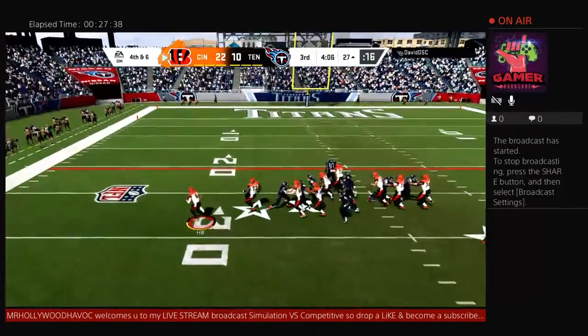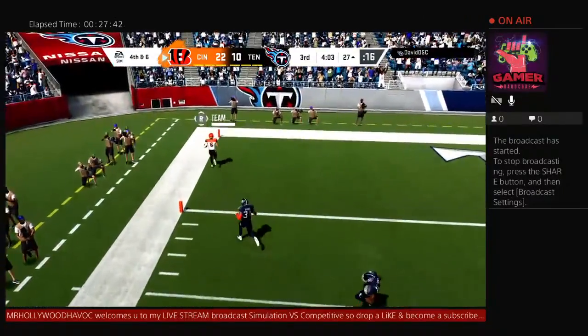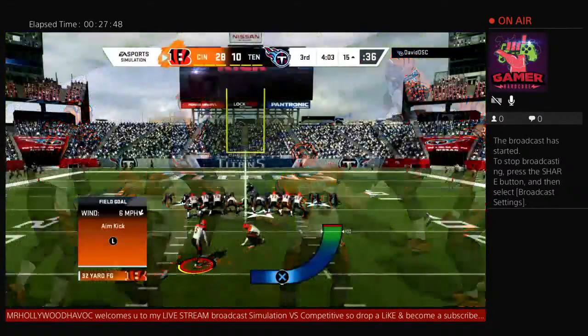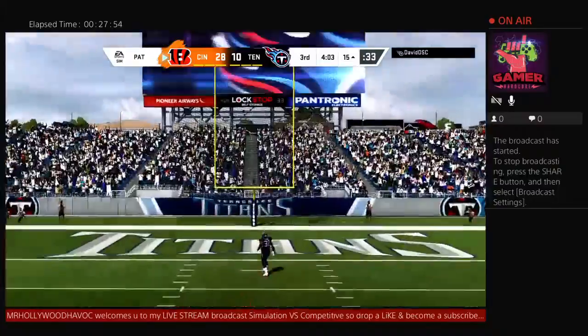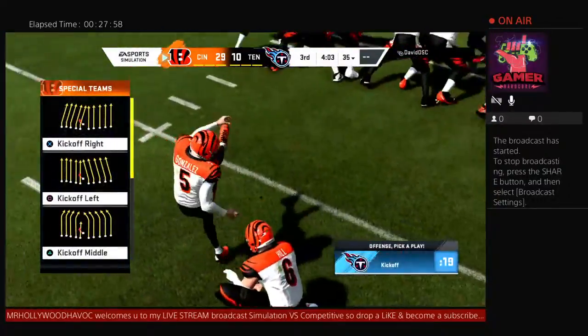And the holder's going to keep it. He's going to try to run for it. There he goes left side. And he'll take this into the end zone for a Bengal TD. Taysom Hill, 27 yards. And the Bengals, they widen their lead. Still plenty of time left in the game, but now starting to pull away a little bit. Get some breathing room with that one.